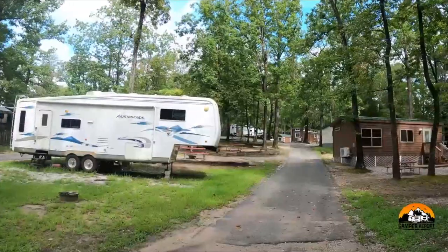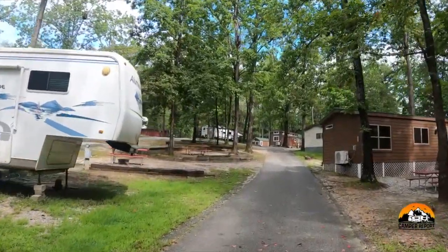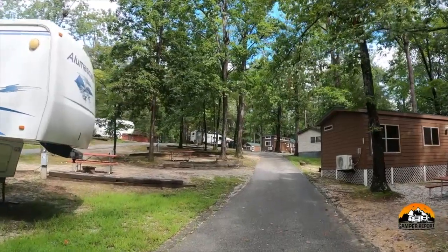They have 1 bedroom, 2 bedrooms. They have cabins with lofts, sleeping up to I think 8 people. And they do have cabins that are pet friendly. I looked on the website, it's $10 per pet, a maximum of 2. So, if you have friends that want to come camping with you but don't have a camper, they could certainly come and rent a cabin for the weekend, and even if they had pets, they could bring them along.